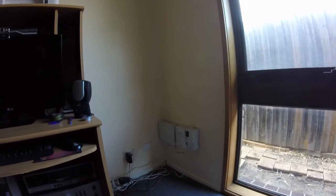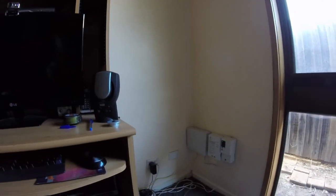But we've got to move these off this wall. You can see what a fabulous job they did when they screwed the boxes to the wall. One, they're not even level, and two, they split my plaster because they screwed it too close to the corner. So they've got to go.